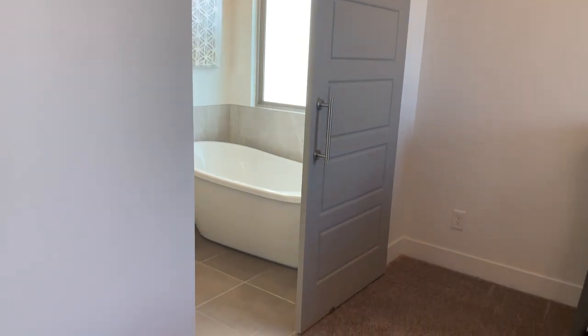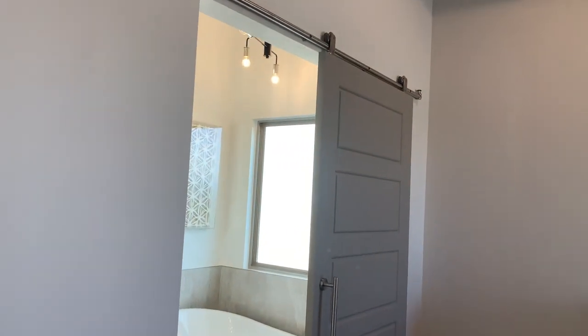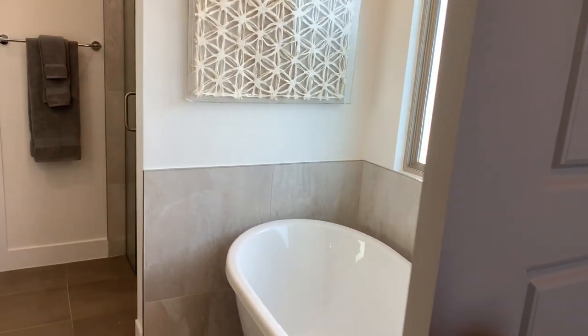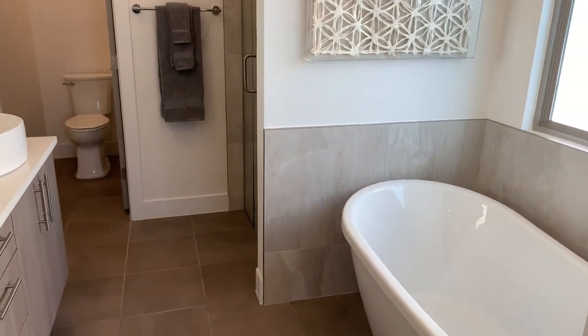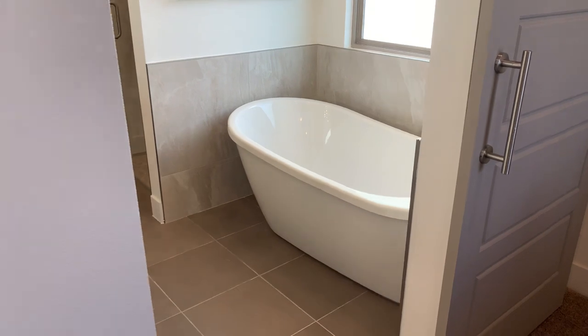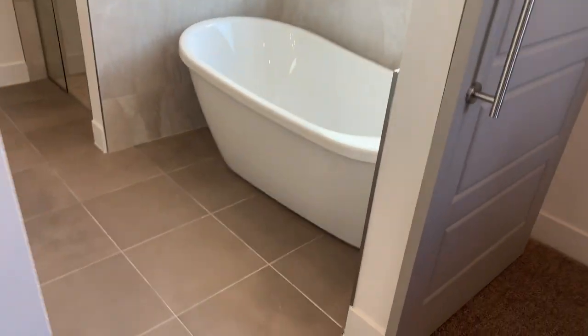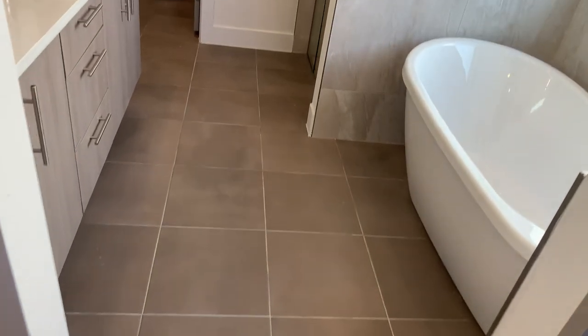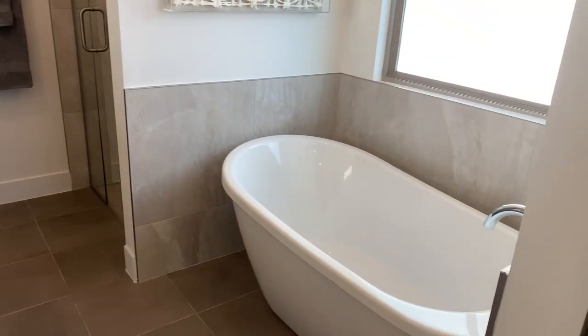And here we have your owner's bathroom. We have this beautiful barn door to welcome us into your private spa. So here, as you can see, the floor tile in this bathroom actually differs from the field floor tile you have throughout the rest of your home. Another custom touch that we do to take the design a step further.